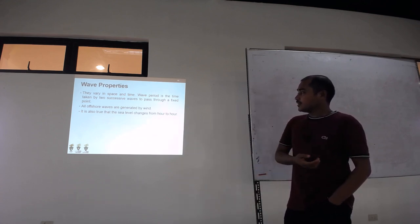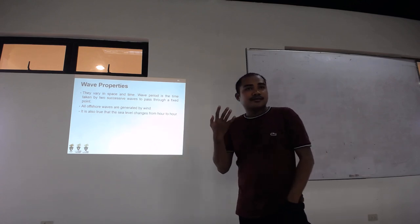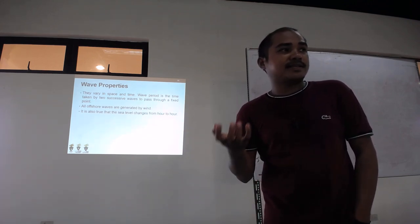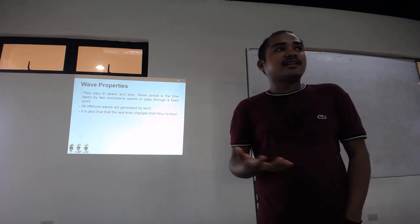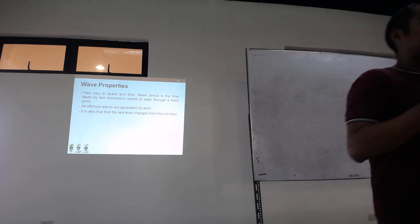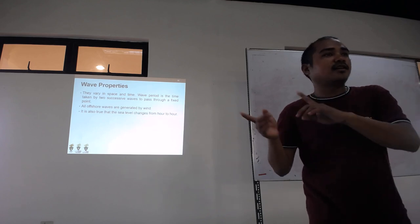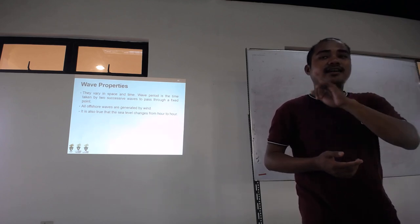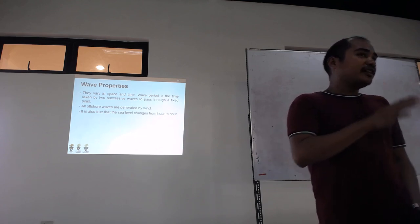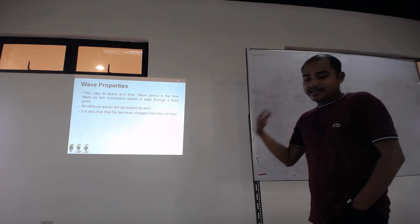And is it also true that the sea level changes from hour to hour? Did you know that mean sea level is the vertical datum? The vertical datum is mean sea level. It cannot be established in just a one or two week observation. It takes 19 years to create a mean sea level, with continuous observation.